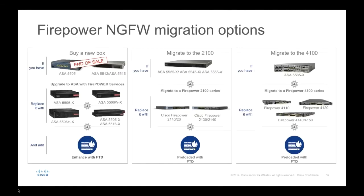And then ultimately, as I wrap up the comparison of the ASA versus the Firepower, I just wanted to show graphically for you that we offer a lot of migration options that you as customers can choose to either take advantage of or not, at the time that makes sense for you. So whether I have an ASA 5500-X platform, we've got, as you might imagine, new offerings that have increased performance, et cetera. You can enhance that capability with FTD on the existing platform.